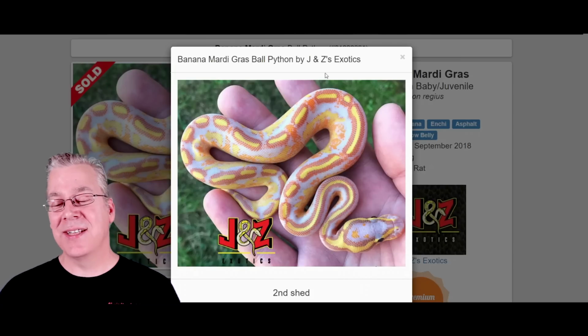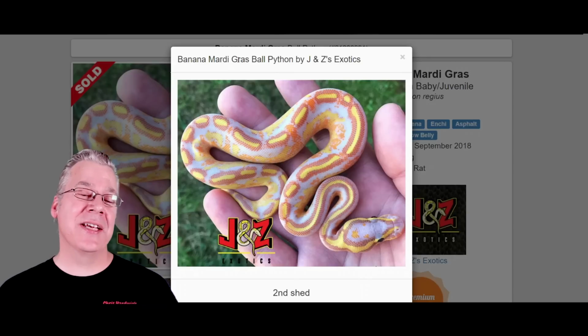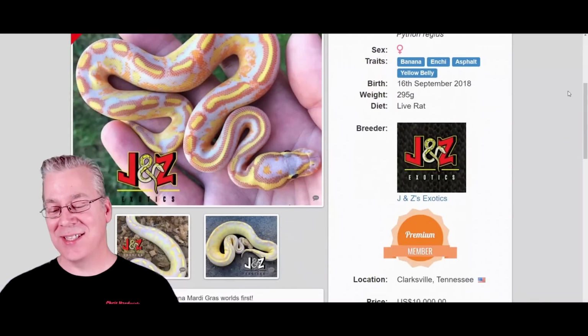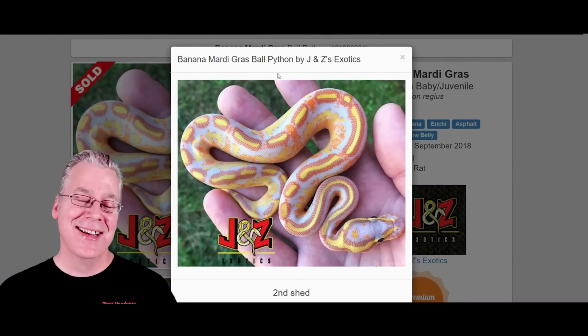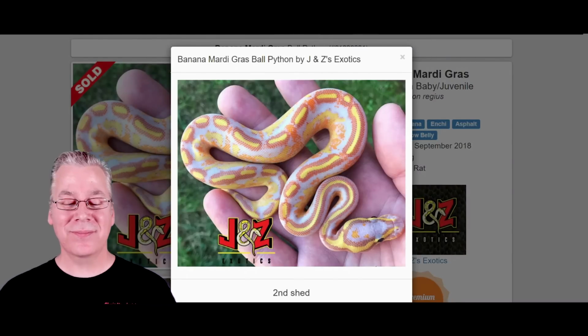It's crazy. Essentially, this is a freeway, which is an asphalt yellow belly. And then if you add ENCHI to the freeway, you get the Mardi Gras, and then you add banana and you get this really crazy snake. As a matter of fact, this one was really expensive too. This one sold for $10,000. A lot of these are super high-end. It seems like $10,000 is the going price for a lot of these really high-end combos.